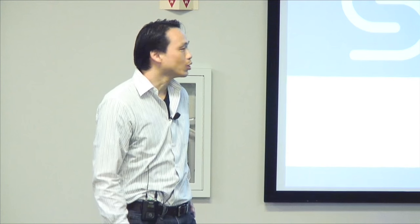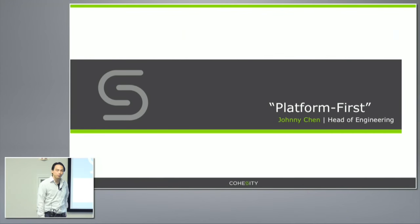So I'm going to talk about a platform, and I decided to label this section platform first, because if you look at the history of our company in the 2.5 years we've been around, we spend most of our efforts on our core platform. And we decided to focus on platform because we believe to consolidate the secondary workflow, you need a brand new architecture.